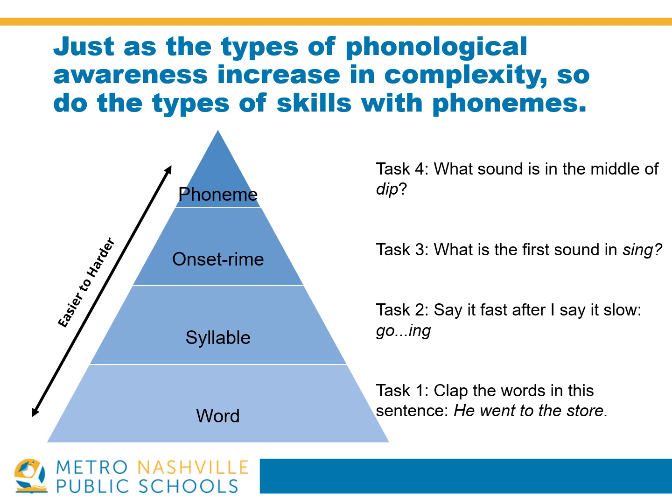Here are different tasks that help students grow in phonological awareness. Task 1, clap the words in this sentence. He went to the store. Task 2, say it fast after I say it slow. Going. Task 3, what is the first sound in the word sing?